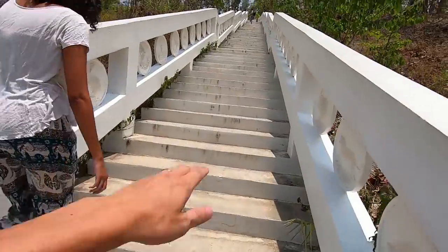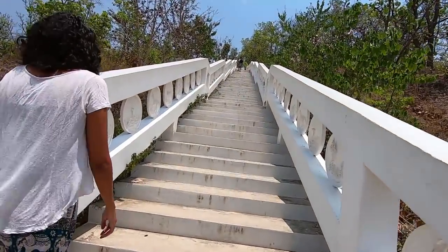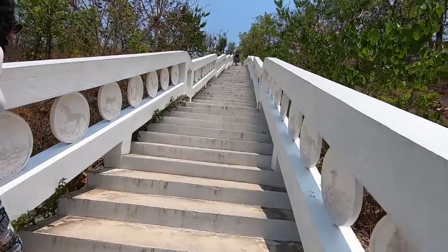We've come to the most popular temple here. I think it's called Big Buddha Temple, also known as White Buddha, because you're going to see it's a big white statue in the hills. You've got to go up many steps. I'm not sure how many, but it looks like quite a lot.